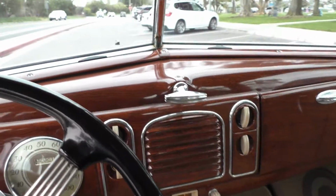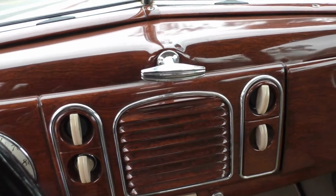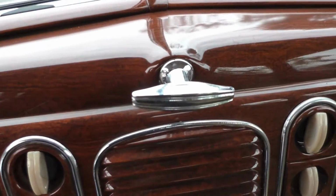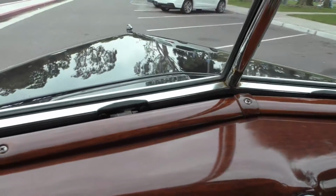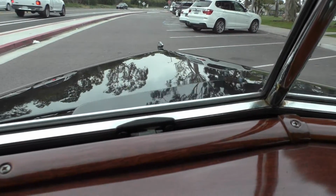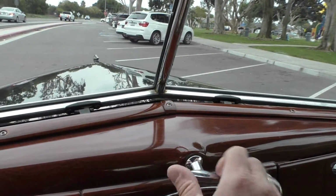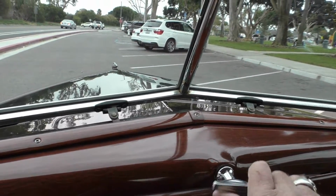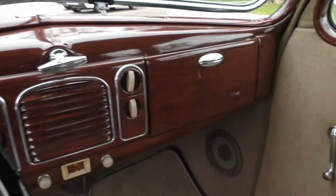The windshield cranks out. The cowl vent raises up like it's supposed to. It's right here, up underneath here. I'm gonna get my hand on it. Okay. See, I just raised it up there. The windshield still cranks out like it's supposed to. A little bit of air conditioning right there.